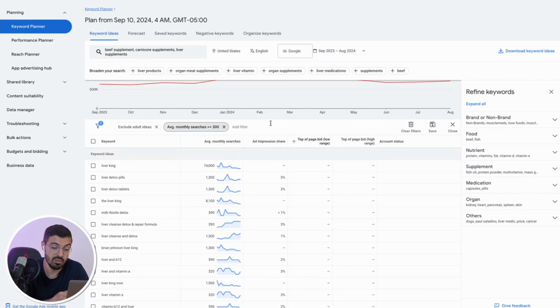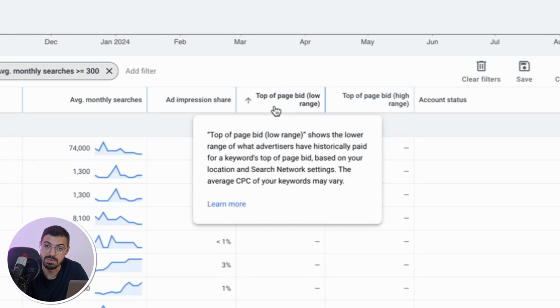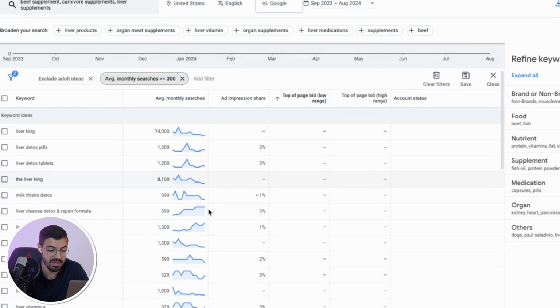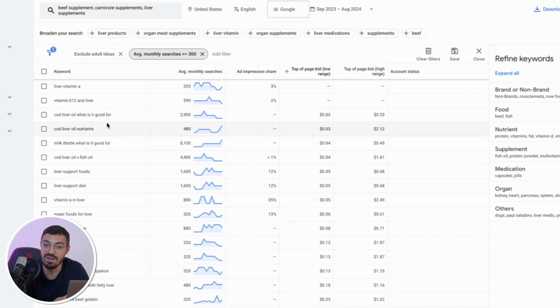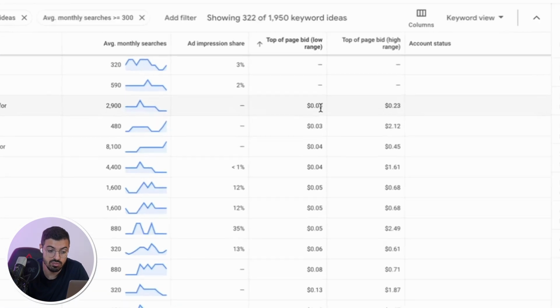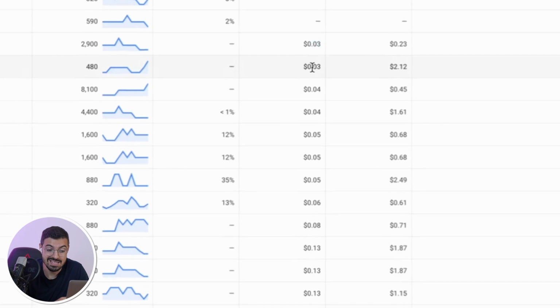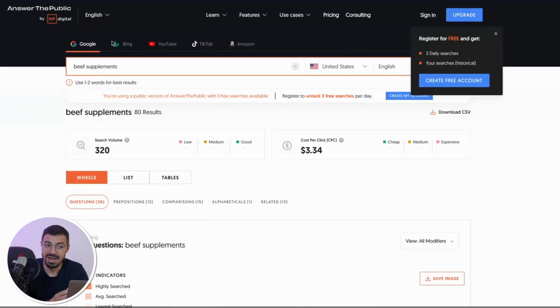One thing to do here, we're going to see that in the next section, is that you can order by top of page bids. You can start from an increasing order, so you start from the cheapest bids. Here we have some elements even without the bid adjusted, and you will find terms that are pretty generic, top of funnel, that could rank. You could pay for them just a couple of cents. That's the magic we're going to see later on in the video, but that could be a great way to identify very high potential keywords. Beyond Keyword Planner, you have other tools.